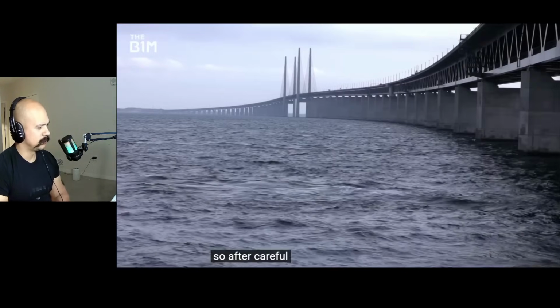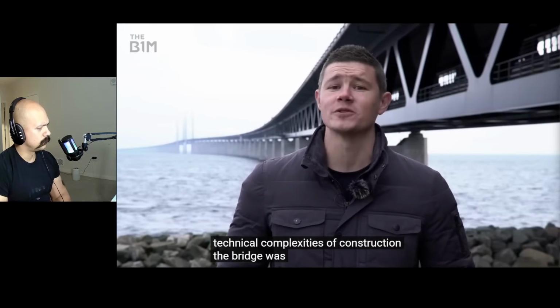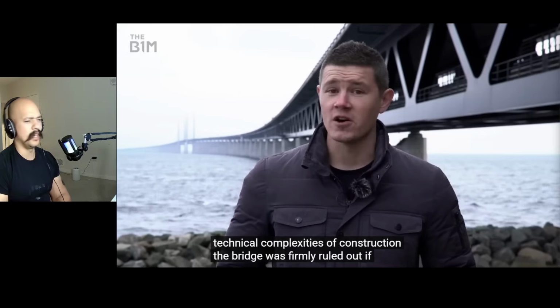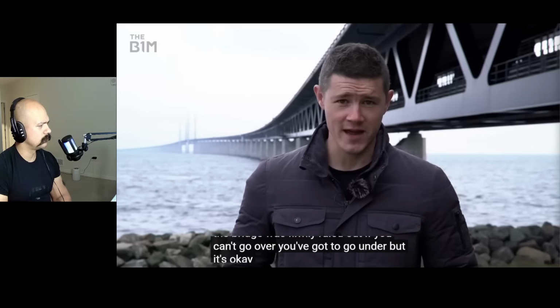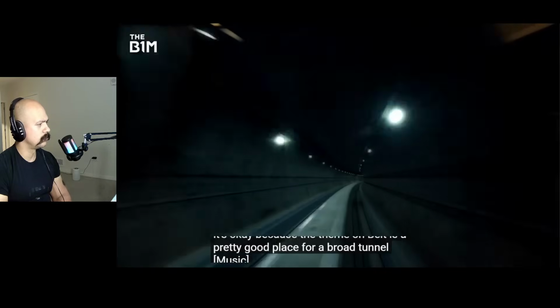So, after careful consideration of the risks of a cost overrun and the technical complexities of construction, the bridge was firmly ruled out. You can't go over, you've got to go under, but it's okay, because the Fehmarn Belt is a pretty good place for a bored tunnel.